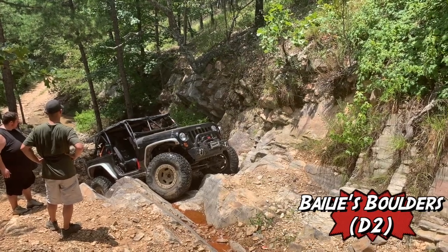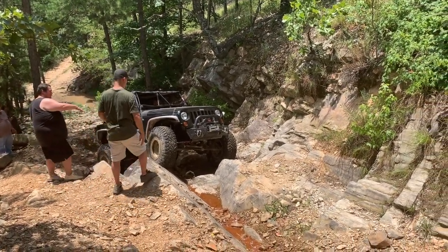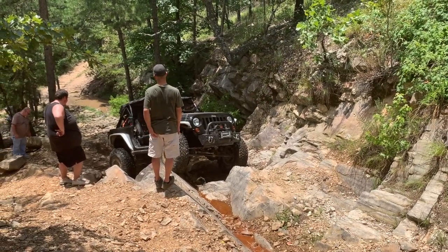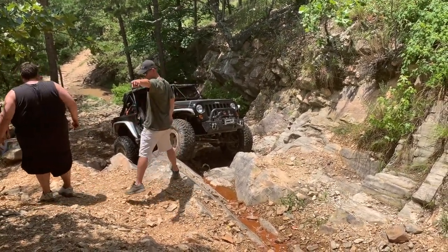After lunch, both TJ and Tommy decided to try Bailey's Boulders. It's a level 5 trail, and quite frankly, it was pretty tough. Neither of them made it through it, but it was entertaining to watch, and frankly, Bailey's Boulders would come back into our vision again a little later in the day.